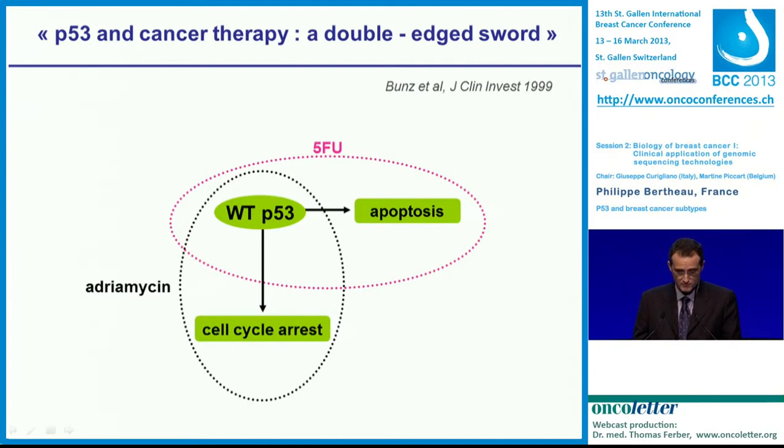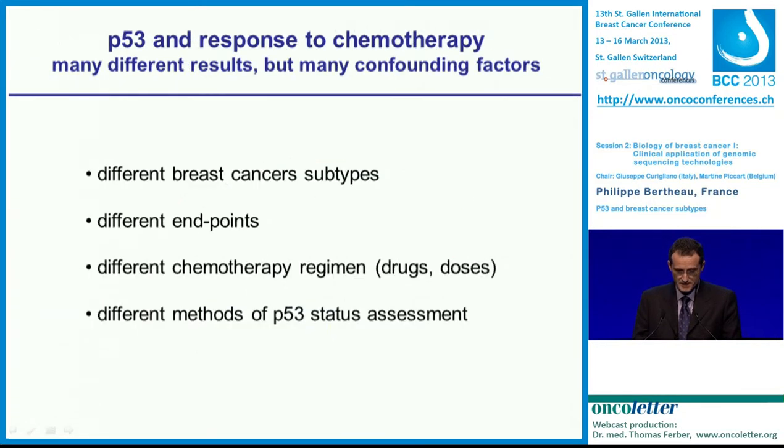But this is, of course, much more complicated. And there have been so many publications trying to link P53 and response to different kinds of chemotherapy, with many different results, but also many confounding factors. And after the talk of Professor Hayes, I can tell you that indeed it is very hard to say that a marker is a true biomarker, a true tumor biomarker.